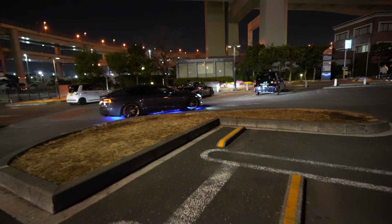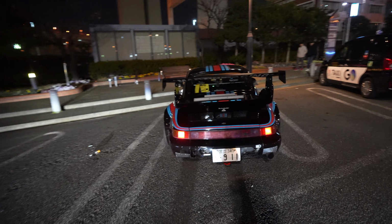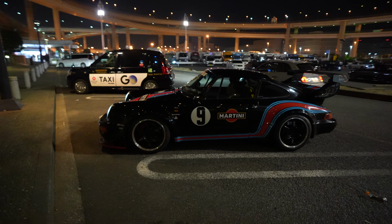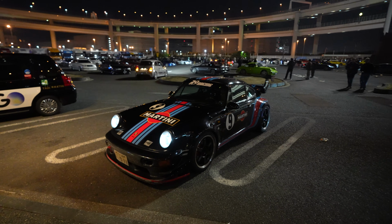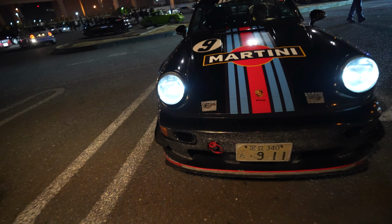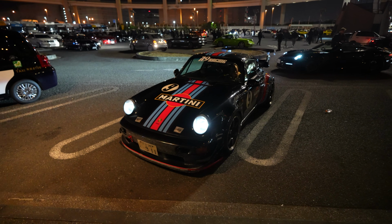One of the R9 guys has just pulled up in this 964. If you've checked out my Tatsumi PA coverage over the years, you would have seen this car a million times. Turbo beast, T37s, and the Martini livery. So beautiful. And as you can see, this guy drives hard. Front bumper peppered by stone chips. This is the real deal, guys.